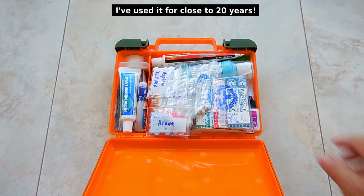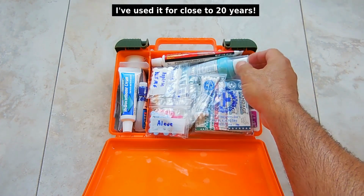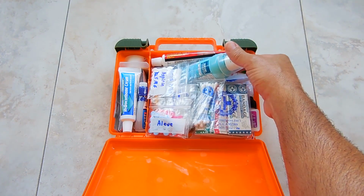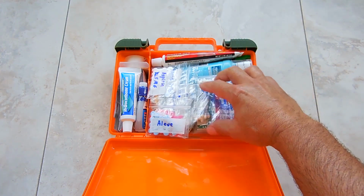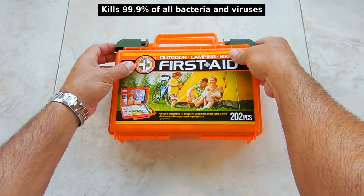I also picked up some Hibiclens right back here. This is really good stuff. You get this at any drugstore. This will clean the wound and clean just about every single thing that may be in that wound. Okay, let me show you the next thing now.